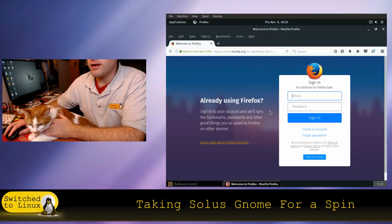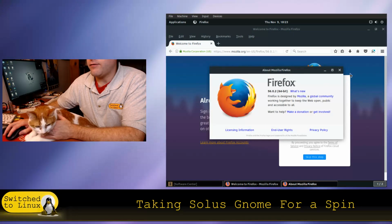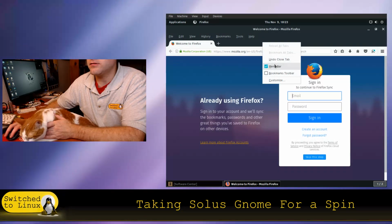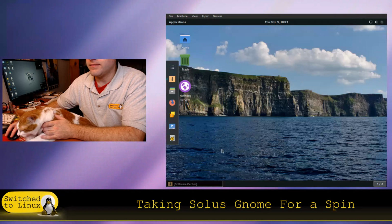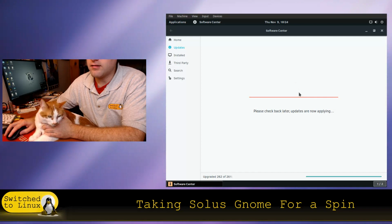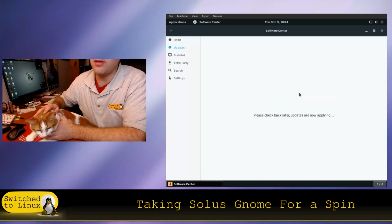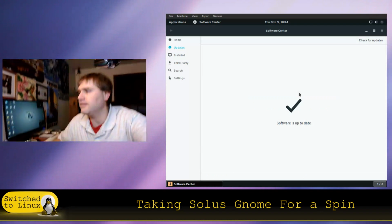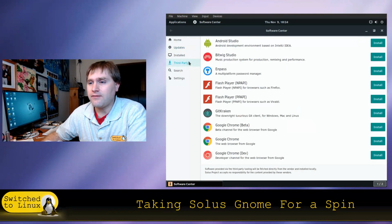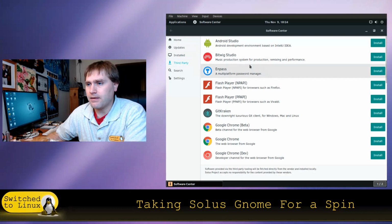See what version we have of this. So Firefox is version 56. I believe that's the most recent version. All right, let's go ahead and check on those updates. It's upgrading 262 of 261. I think that means it's going above and beyond. See, the system just goes above and beyond. Look at that. All right, now let's go ahead and have a look at different things.